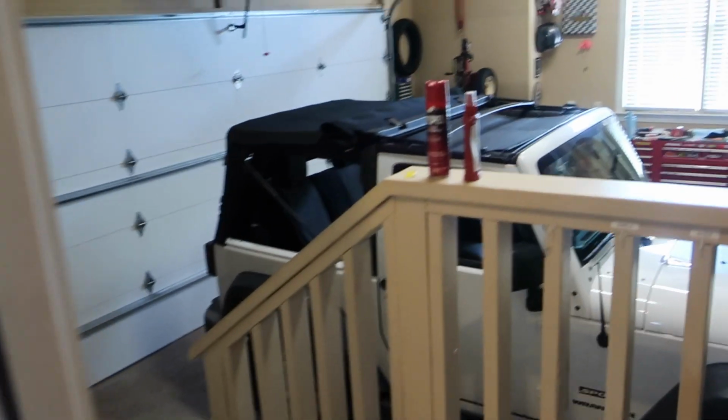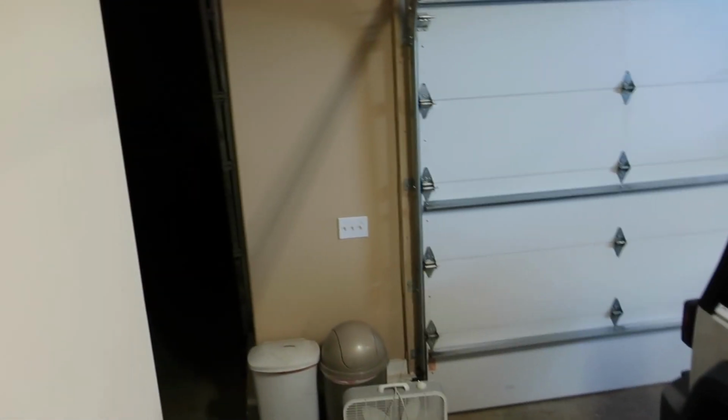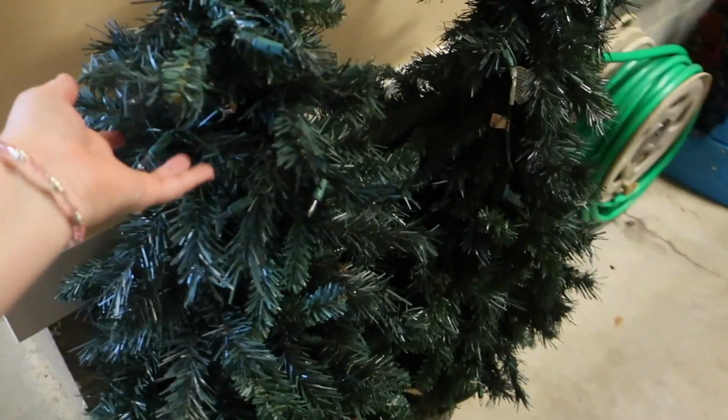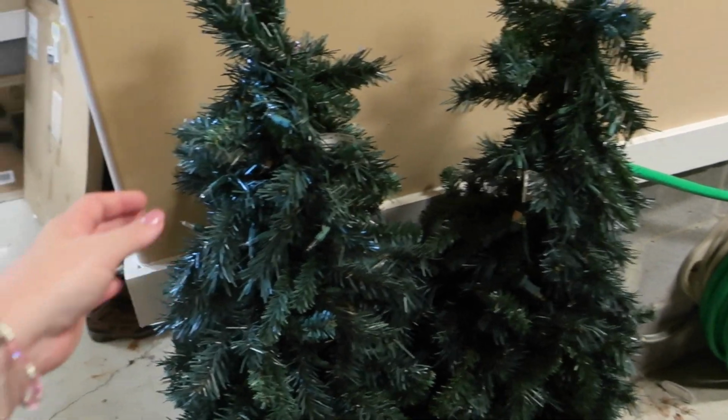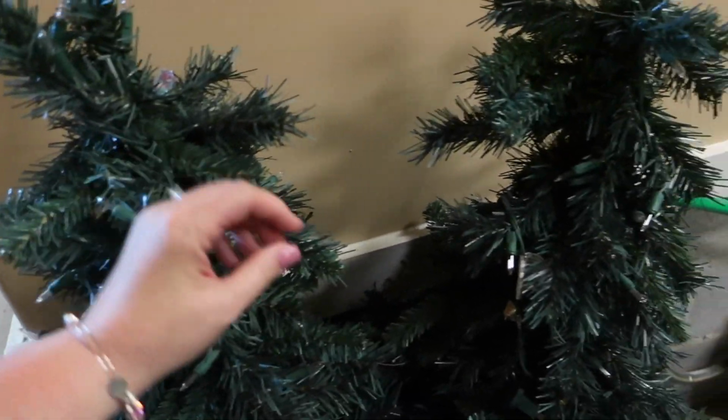And then going out to the garage, it's nice because we have two separate garages, so my husband can keep all of his stuff on his side, and on my side I keep all of the holiday decor for the different holidays. Like these are my trees that I put outside on the front porch, and they light up for Christmas. I've had those for a number of years.